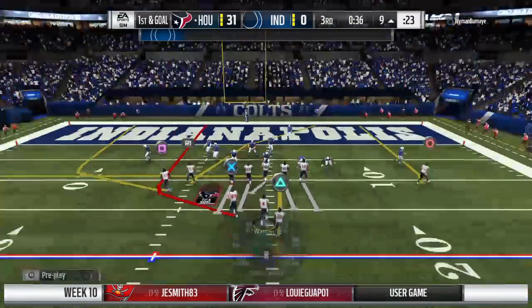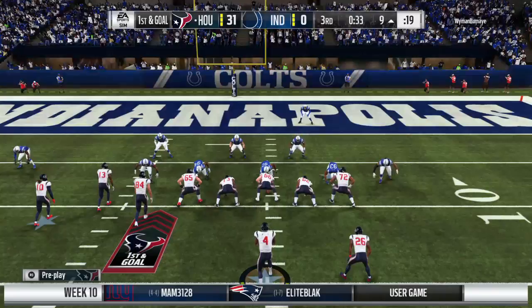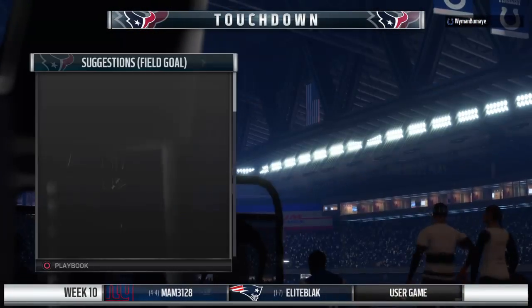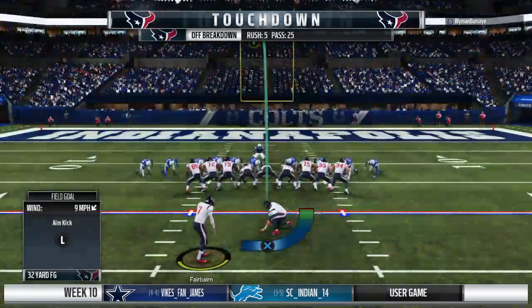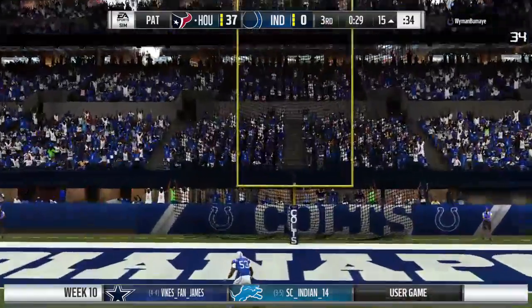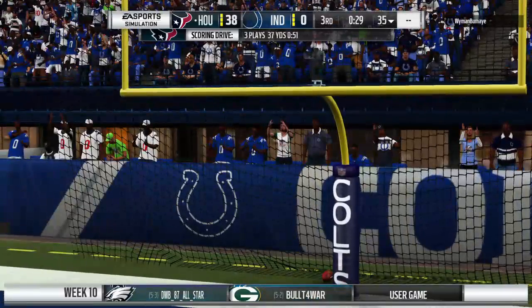As a general rule, offensive linemen like to know where their quarterback's going to be when he's setting up to throw the football. But sometimes they just have to get on the run, get on the move. And guys, man, it's caught. Touchdown, Houston. In for the score. And the Texans turn that interception into a touchdown. Fairbairn good with the extra point, and that will extend this big lead.